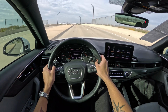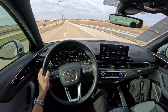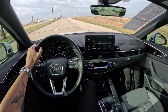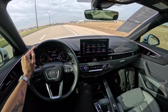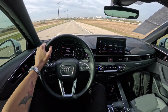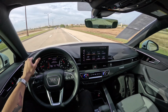Yeah, definitely a great car right here. This would be a really good daily driver, you know? It's quick, it looks good, the seats are pretty comfortable. I know it has Apple CarPlay. I'm pretty sure it has Android Auto as well. And this is not even one of the highest trims, like an S4 or something like that. So it's pretty cool to see that it's this fun to drive.